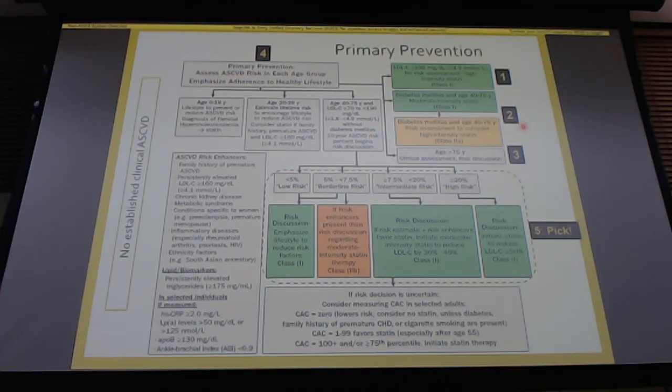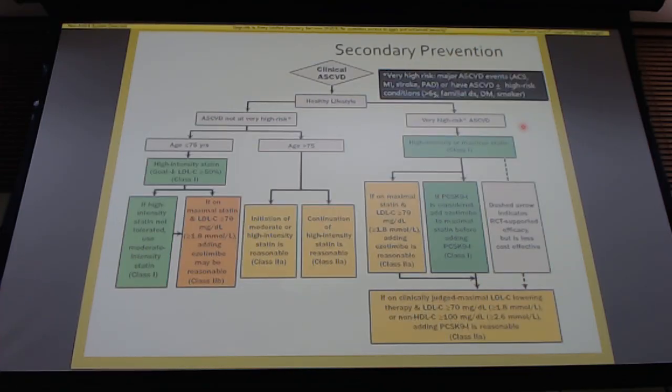Remember I told you, and I have to remember that when I go through and write the exam, that I'm making sure that I tell you if they had an event. And I will tell you what that ASCVD event is, okay? I will tell you that it is an ASCVD event.